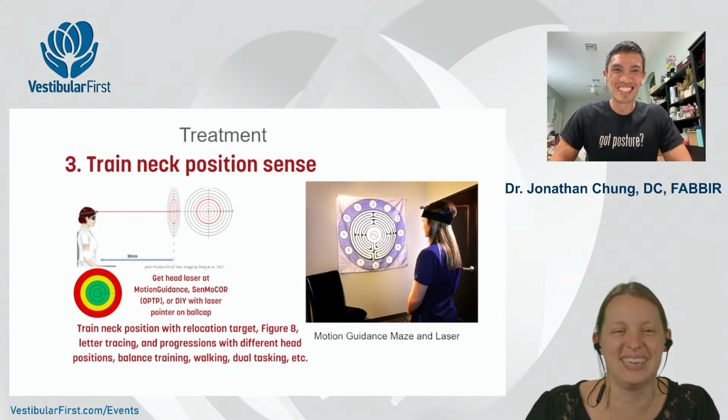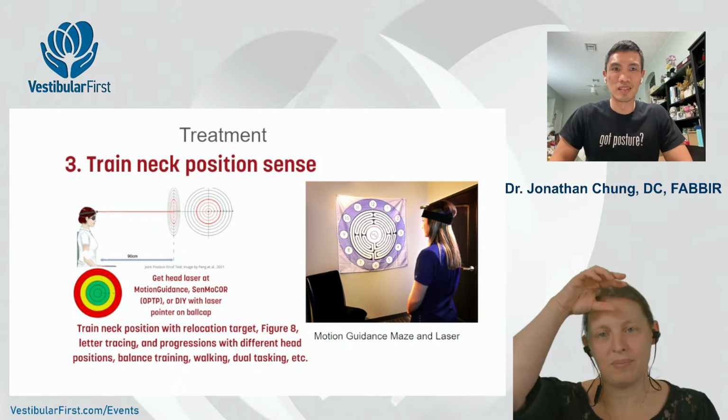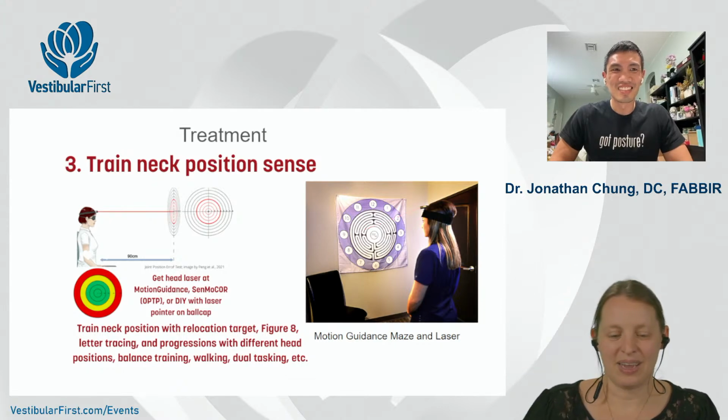So there's so many options and lots of great tools out there. A little shout out to Motion Guidance and other companies that have options, so we can get good lasers, we can get good targets, things like that. You can get really low-budget too. Baseball cap, attach a little laser pointer with an alligator clip. Do what you've got to do.